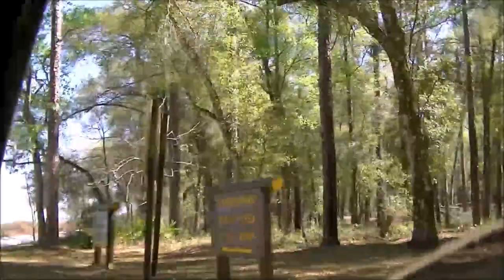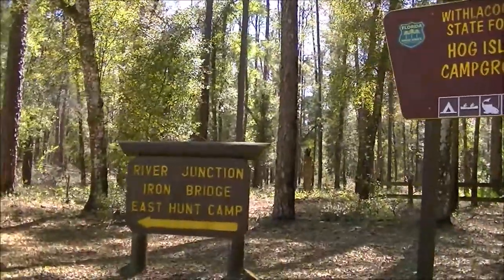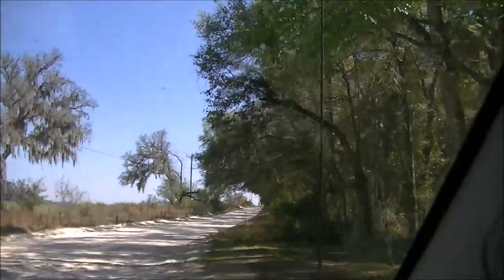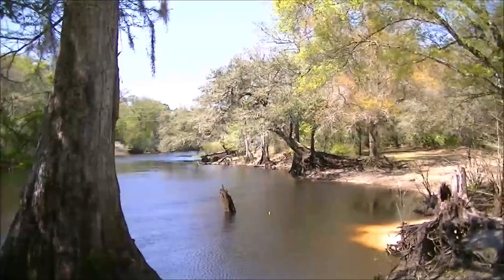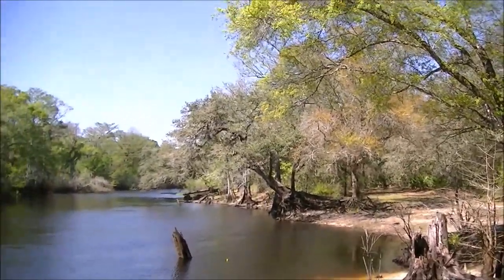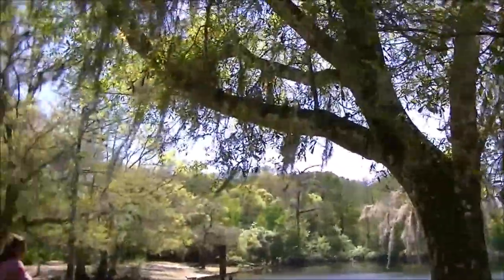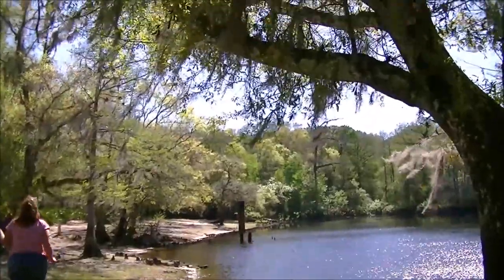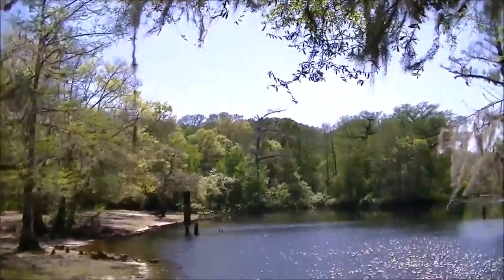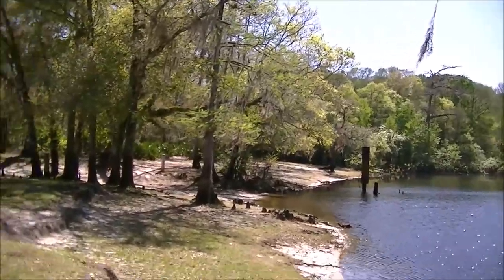All right, so let's go check out the other one. Okay, so we're coming out now. We're going to be going to River Junction, Iron Bridge, East Hunt Camp. So we're going to be going this way. Okay, guys, we're at this day use place. It's called Iron Bridge, though I don't see an Iron Bridge. But I do see something over here. Not sure what it is. Maybe that was part of a bridge. I don't know. But this is pretty nice. Like I said, it's a day use area.